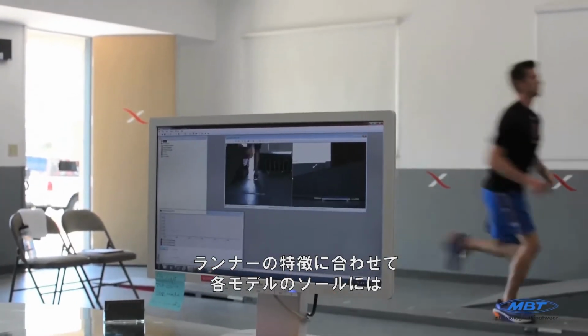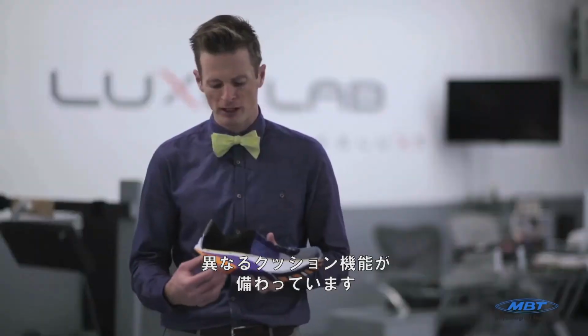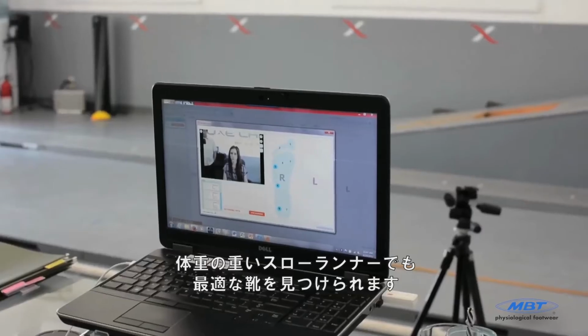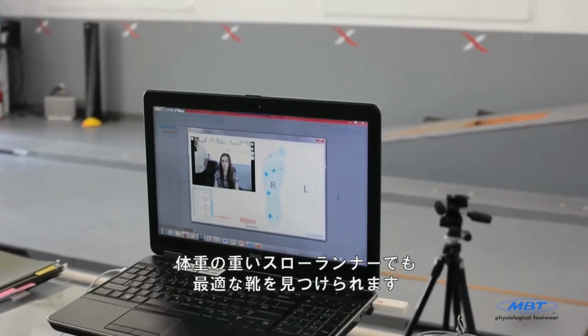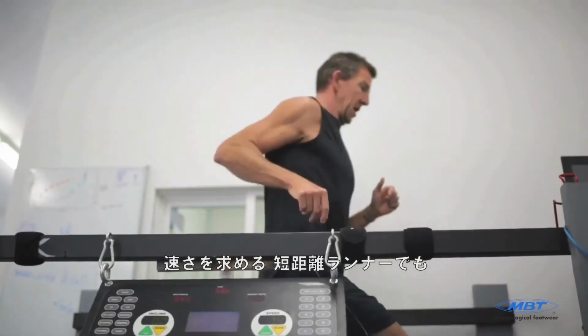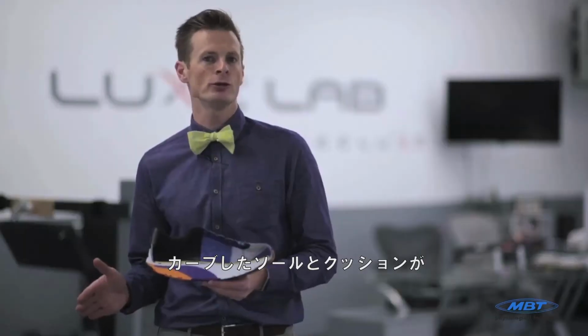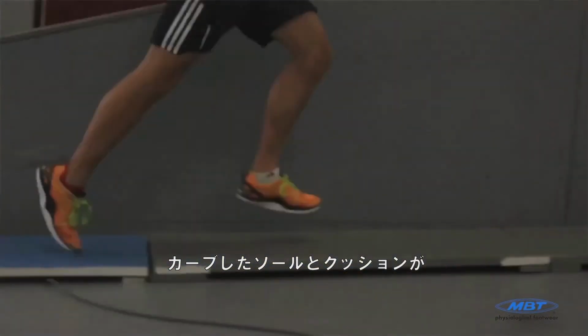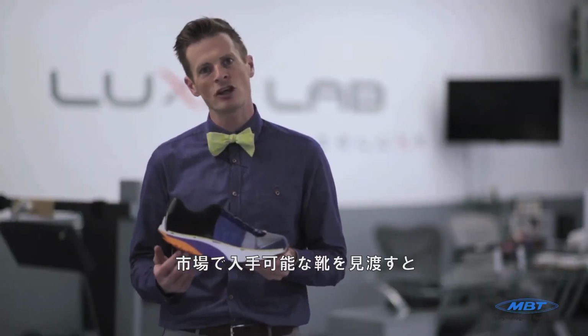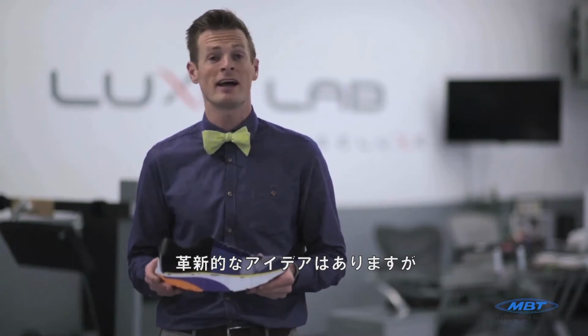Because the MBT has these unique foam arrays where there's going to be different cushioning in the heel, midfoot, and forefoot, and then in each different model that is tuned for a specific type of runner. So if you're a runner that is a little bit slower or maybe a little bit heavier, there's going to be a shoe for you. If you're a runner that likes to do a little bit of faster stuff and maybe some shorter distance, this foam array and the shape of the rocker is going to be tuned to that runner as well.